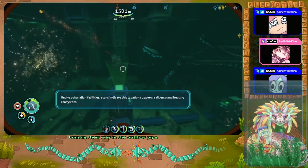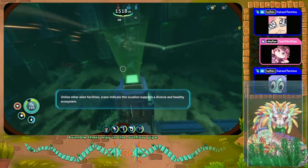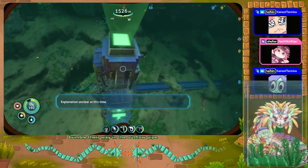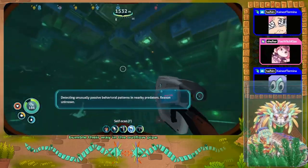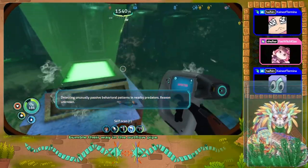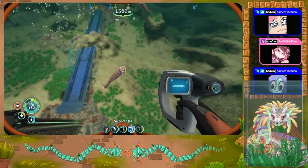Unlike other alien facilities, scans indicate this location supports a diverse and healthy ecosystem. Explanation unclear at this time. Detecting unusually passive behavioral patterns in nearby predators. Reason unknown.